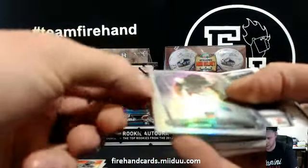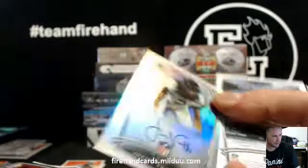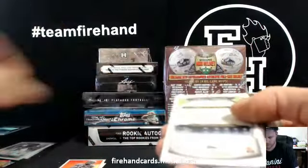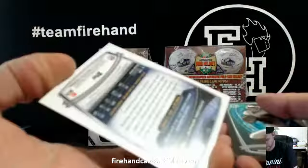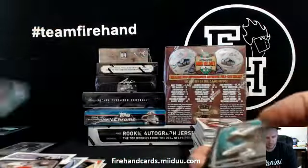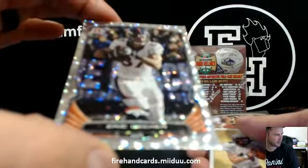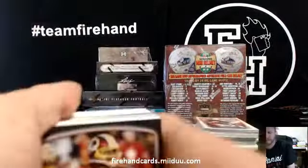Jason Verrett, that is for the Chargers. Nick Nolte with the Chargers and Packers. Jason Verrett. Deion Bailey Gold for the Seahawks. Got a green card. Marion Grice, numbered to 99 for the Chargers. Again for Nick Nolte. Kareem Martin. Not anything. Eric Decker, ice card for the Broncos. Thought that was an autograph. Should have known, his paper. Eric Decker still on the Broncos when this product came out. Wow. Pre-trade.